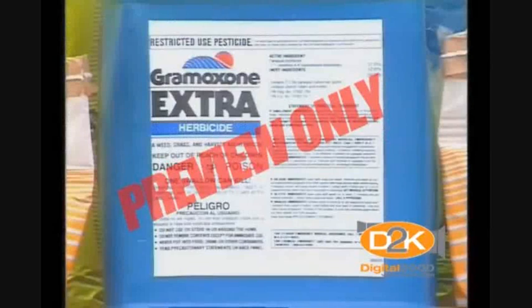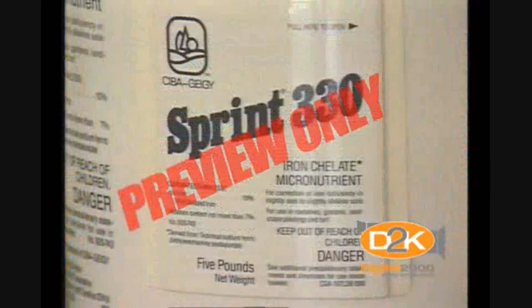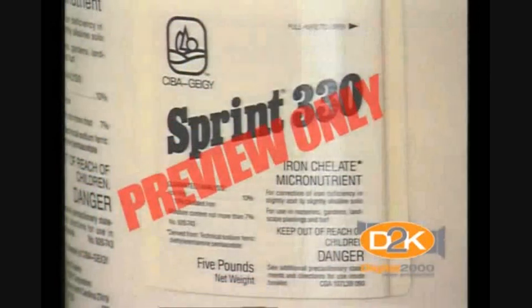When you look at the front of the label, you will see the brand name. It's important to know this name in case you or someone else becomes ill, in which case you will need to give this label to the doctor.